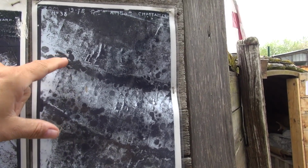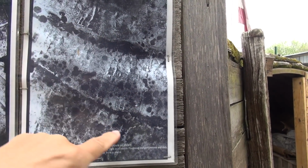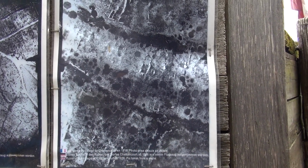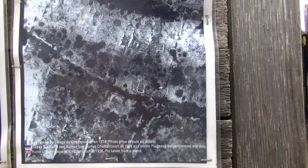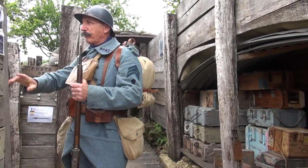So this is Chatancourt. Same thing, taken from the same spot. Chatancourt also. So you have two lines of trenches. The streets, and then there are the destroyed houses. This is the streets, the destroyed village. It's hard to see because it all looks like cheese.